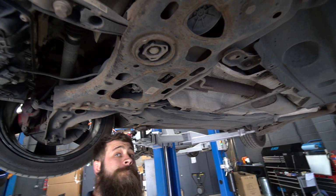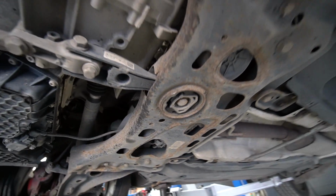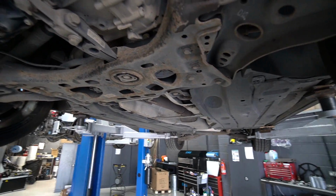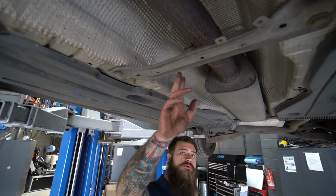So all the dog bone and everything's all standard, no insert as well? Yeah, no insert in there. Everything looks to be stock, factory spec. So you've got your stock bolts still facing upwards, which is lovely.